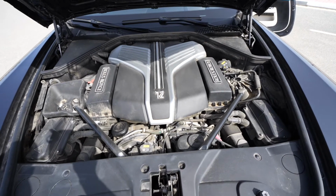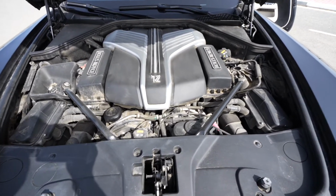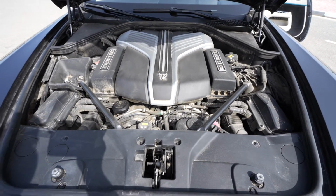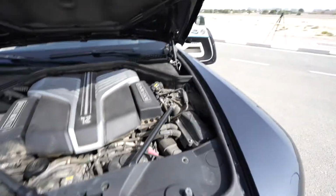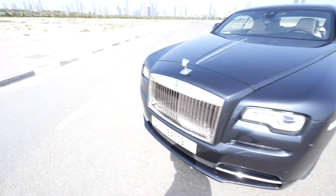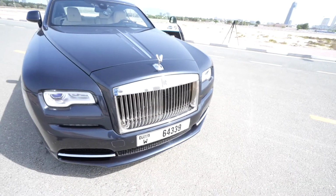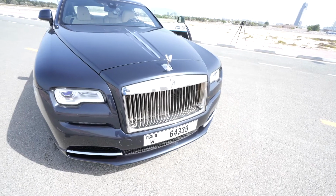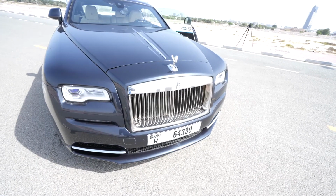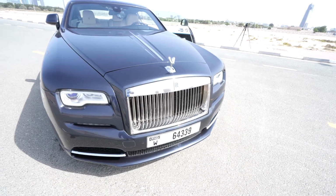Big Rolls Royce V12 with 563 horsepower. These cars are really neglected, I'm not gonna lie. You'd have a much better life with me. So one thing I want to point out, this car, of course, is really top shelf. It doesn't get any higher than this. However, when I compare this car to, say, a Bentley, a couple of Bentleys cost around the same money as one of these.